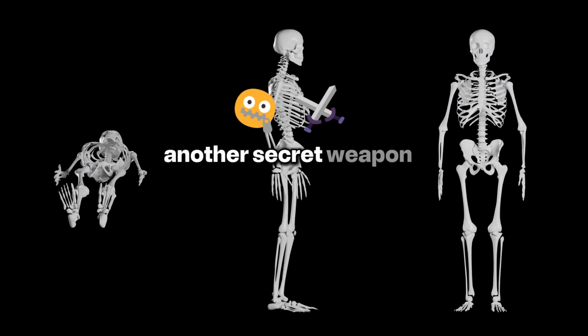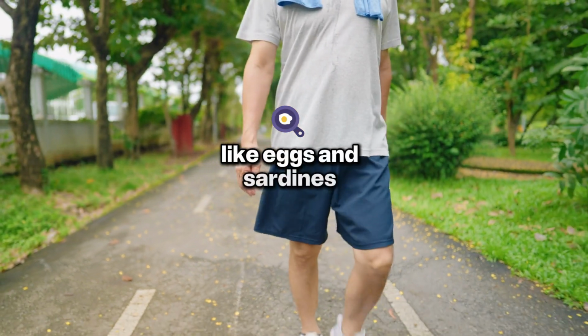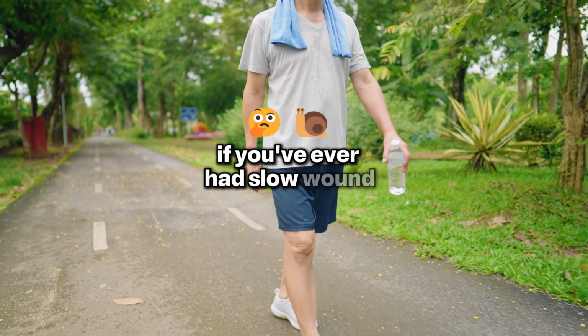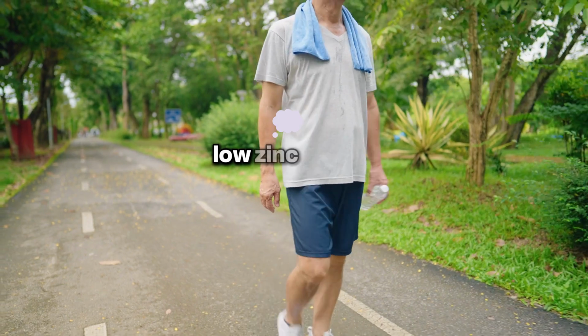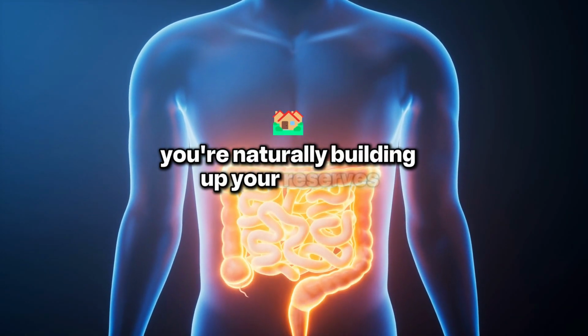Another secret weapon? Zinc. This mineral is found in foods like eggs and sardines, and it's critical for collagen production and repair. If you've ever had slow wound healing or brittle nails, low zinc might be to blame. But with these 8 foods, you're naturally building up your reserves.